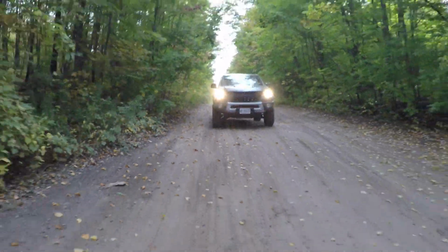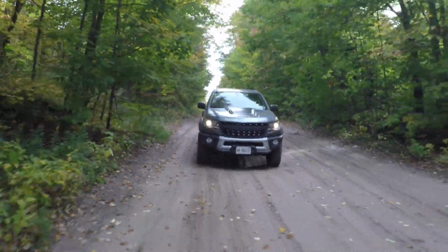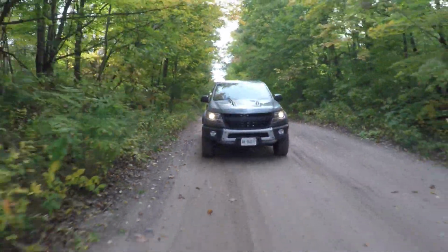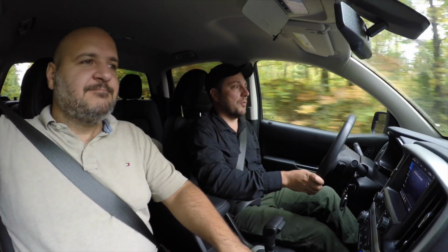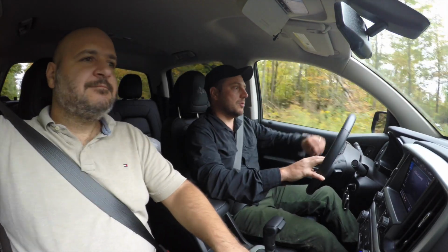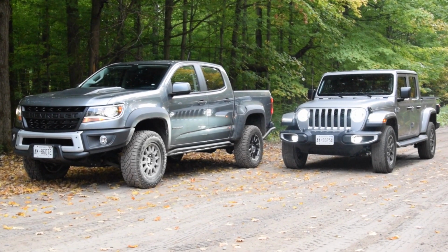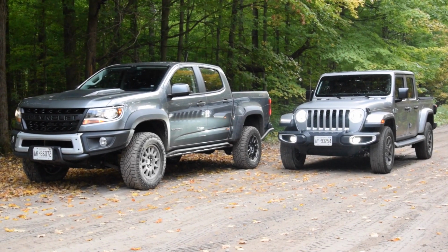Especially the ZR2 with these all-terrain tires. They don't corner as well. They don't brake as well. No, they'll roll over themselves before they do. They do much better in the mud over here. Absolutely. Definitely a bit more confidence going through the mud here with these tires than I had with the Bridgestone Duelers. You do feel the weight on this one a little bit more than you felt on the Gladiator, given that they're both mid-sized trucks.